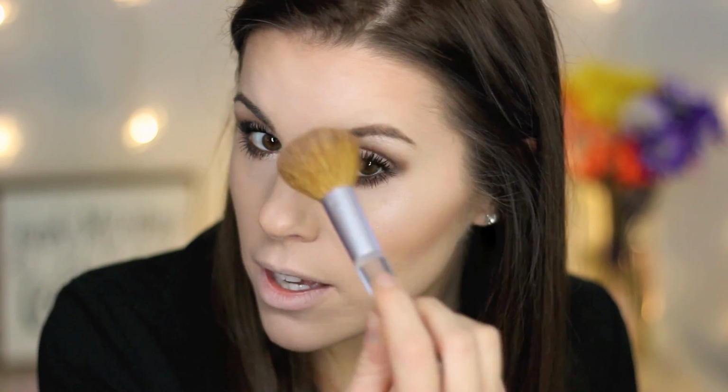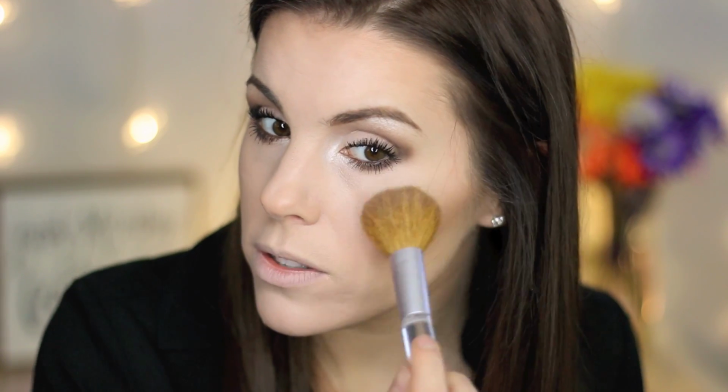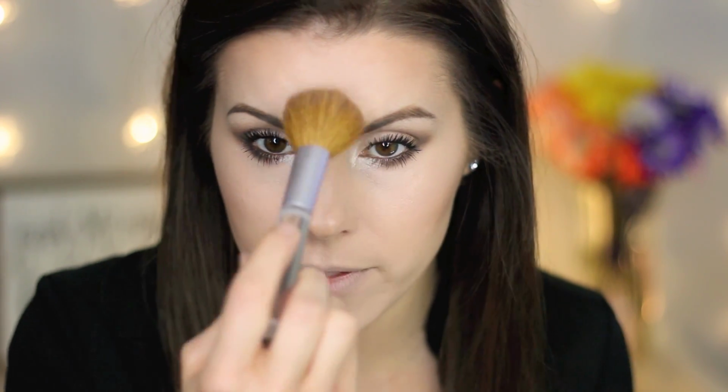If you can't find this palette and you want to get this shade, the e.l.f. Baked Highlighter in the color Moonlit Pearls is very similar to this color. So just try to get that one if you want to use a shade that's similar to that. And then I will put some of this down the center of my face, right here on my Cupid's bow, right here on my chin.